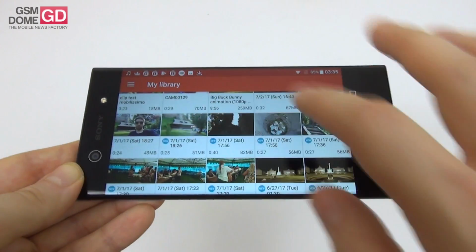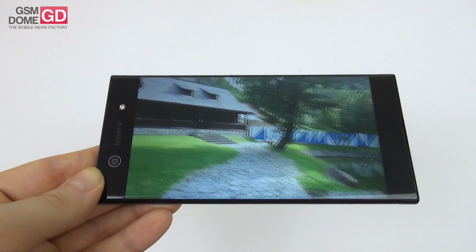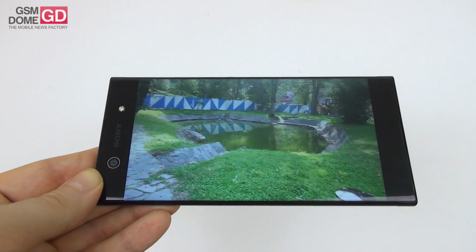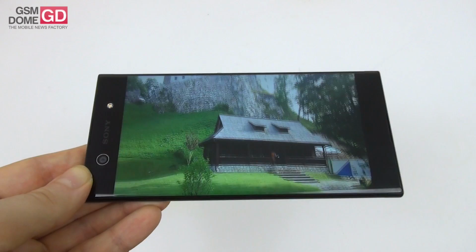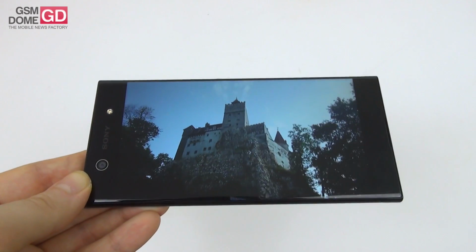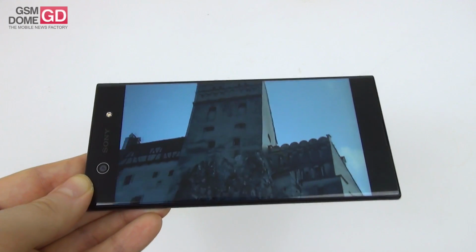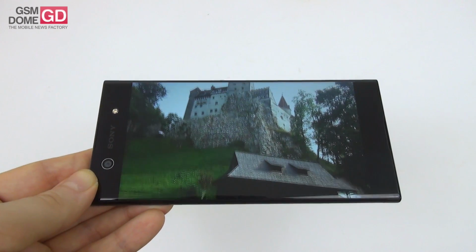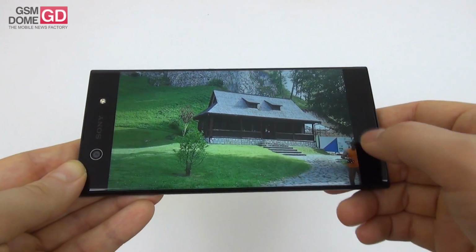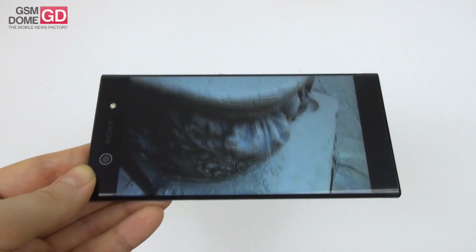Outdoors, things tend to look like this. A bit of problem with the dynamic range here, pretty decent exposure change, good clarity, not so nice hue of green, zooming in results in detail loss. We filmed in Full HD, MP4, 30 frames per second, 70 megabits per second, and that's about it. Some of the shots were burnt on account of the very strong summer sun.